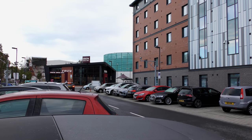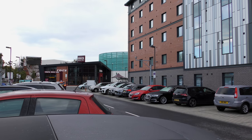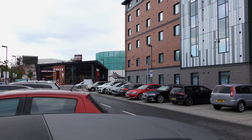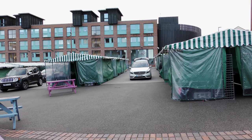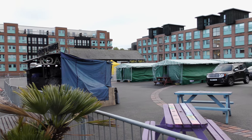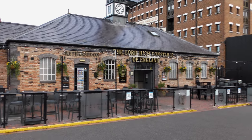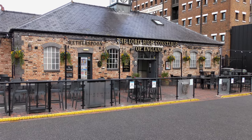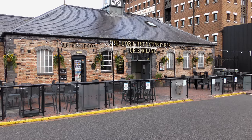Time? 8:03. Yeah. 3rd of October 2021. It's not raining. It's a bit blowy, but it's not raining. There's a market. And just behind Spoons and across the water, there is warehouse number 4. Anyway, Lord High Constable of England till 10 o'clock.